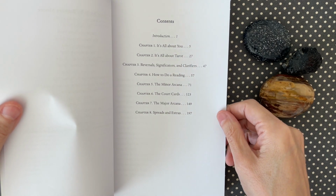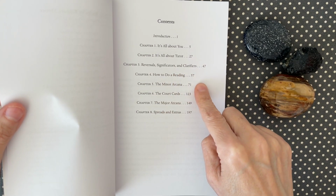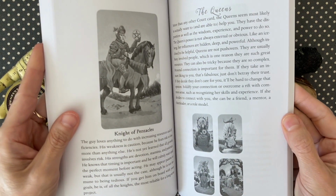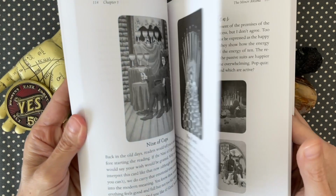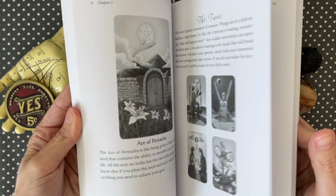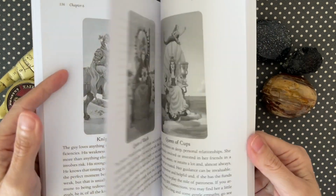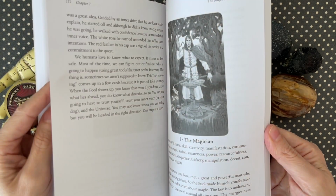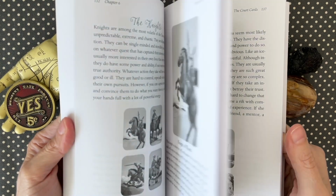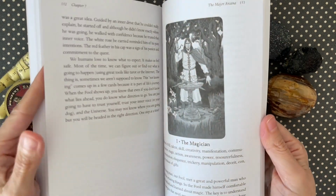So there's an introduction, all about you, it's all about tarot, reversals, significators, and clarifiers, how to do a reading, and then it goes into the cards, and there's spreads and extras. So you do get a picture of the card. No, it doesn't look like any keywords. Let's look. Oh, so it looks like they go into the minors first, and then they go into the majors. Interesting.